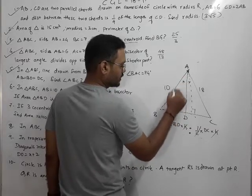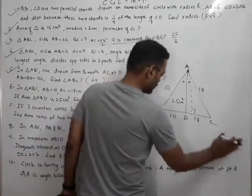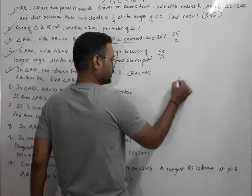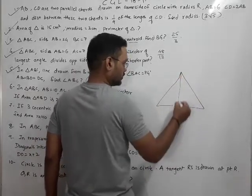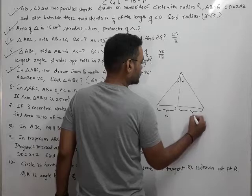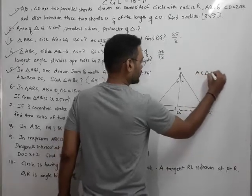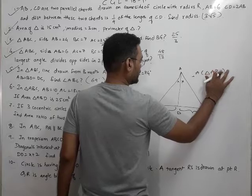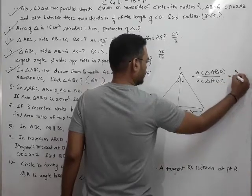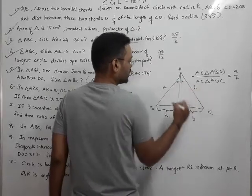We know that the angle bisector divides it in the ratio 10:18 by the angle bisector property. Right? So in any triangle, what is the basic? The basic says if there is an angle bisector, this is base A, this is base B, area of triangle ABD upon area of triangle ADC is A upon B. If this is not given, then this is also equal because this is as per the angle bisector.